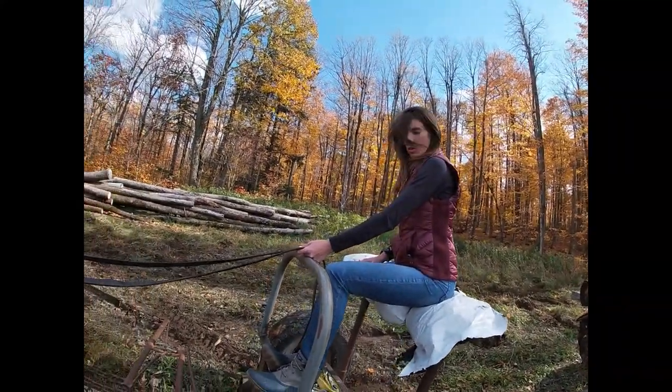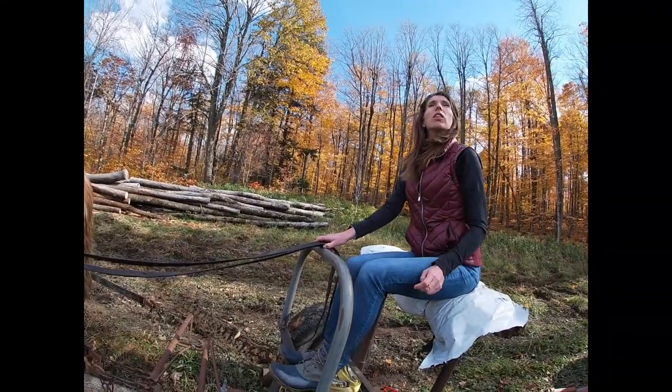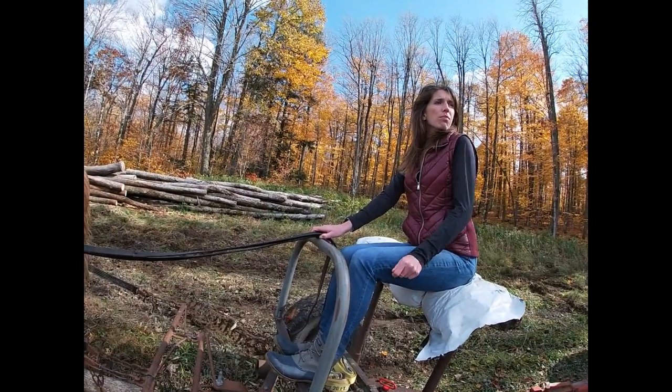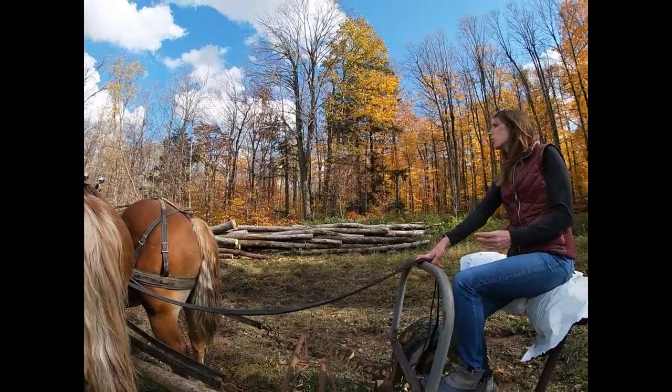Chilly. Didn't anticipate. As soon as you're out of the sun, it gets cold, especially this time of year. Beautiful day, though. It is beautiful.